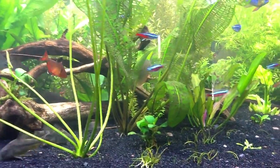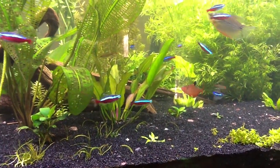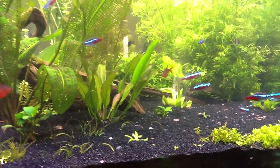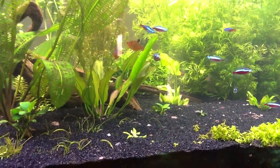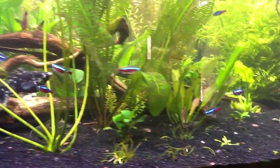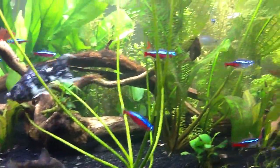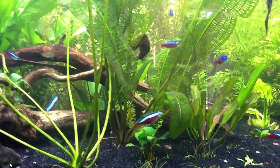Update on this, I added salt to help out the neons and the cardinals, and they look so much better. The fish are doing healthy. I did about 30% water changes every day, and it's a lot of work, and I probably need to do one today. If not, I'll definitely do another one tomorrow.